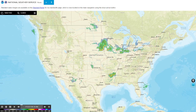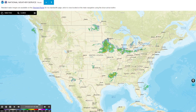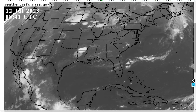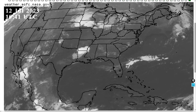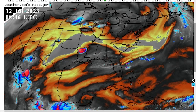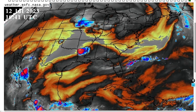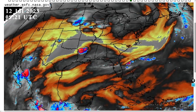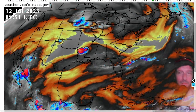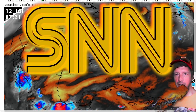Here's your recap. It's U.S. Doppler radar. Here is clouds and fog, depicted in 3.9 micrometer infrared radiation, the shortwave NASA GOES interactive weather satellite. And here is the 6.19 micrometer infrared radiation, which shows water vapor as in all of it. Another of the great features of the NASA GOES Interactive Weather Satellite Suite.